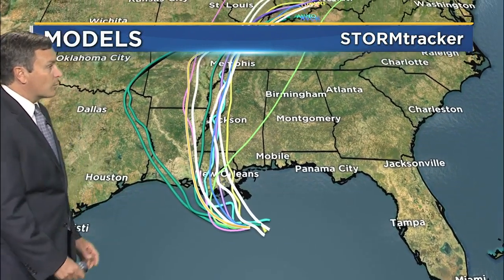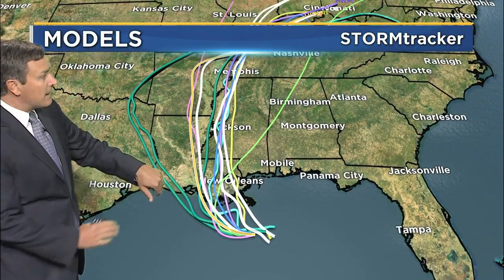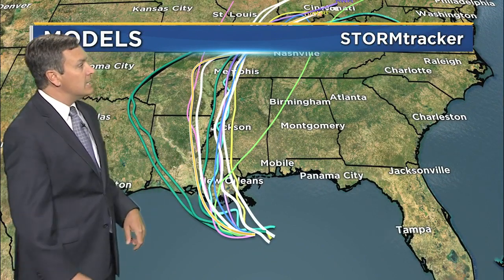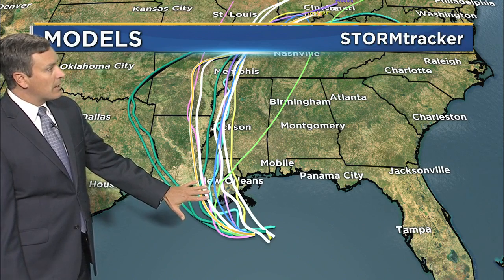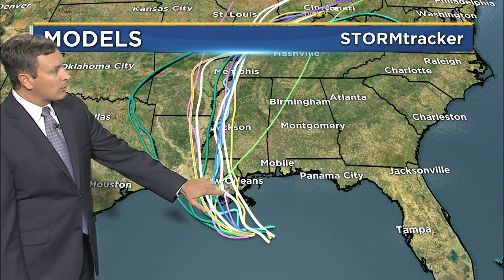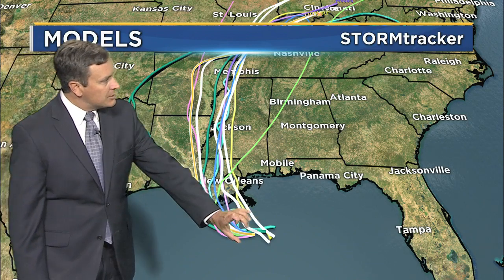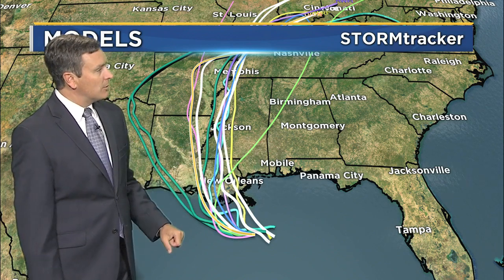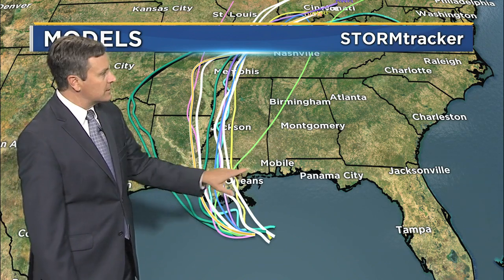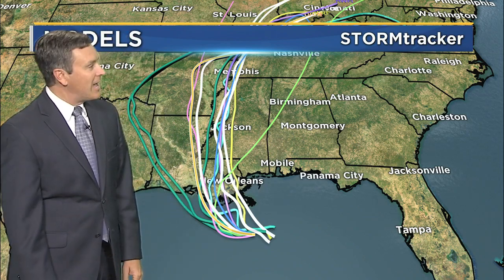The computer models were pretty much centered on central Louisiana yesterday. They have shifted to the east and are now more saying that this could come ashore somewhere around Fourchon or Grand Isle as a possible landfall point. And so what that does is that drags the rain bands a little closer to us. If you look at each individual line and say, oh, well, it's going that way, it's going to New Orleans, it's not hitting us. But the problem is it's a lopsided system. All the rain on the east side of it means we will get our share here.